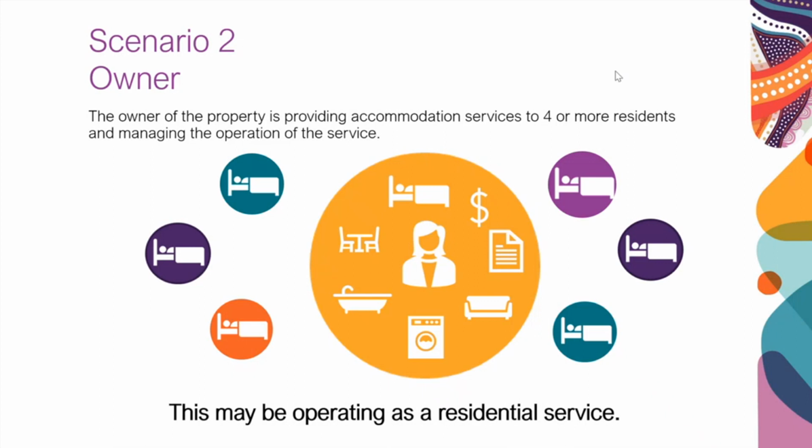Scenario 2 relates to where the owner of a property is providing accommodation services to 4 or more residents and managing the operation of the service. This is where the owner-occupier of the property is subleasing rooms within the property. Important considerations of whether 4 or more residents are residing or subleasing in the property, and whether those residents have individual rooming accommodation agreements. If that is the case, then this property is, in most instances, operating as a residential service.